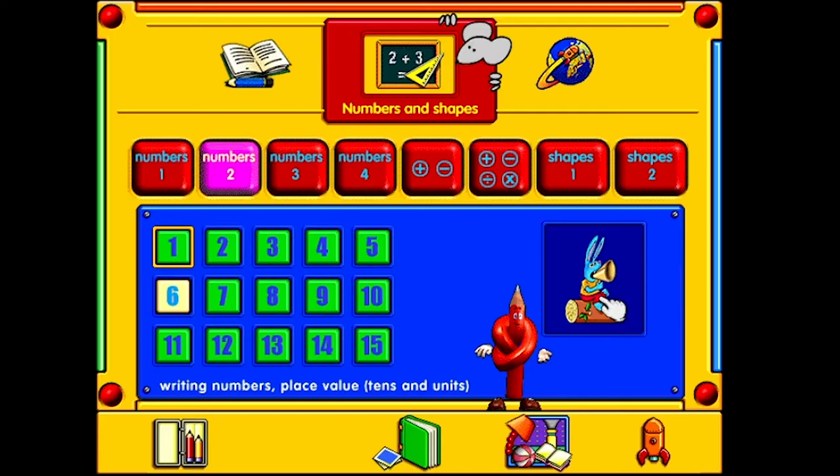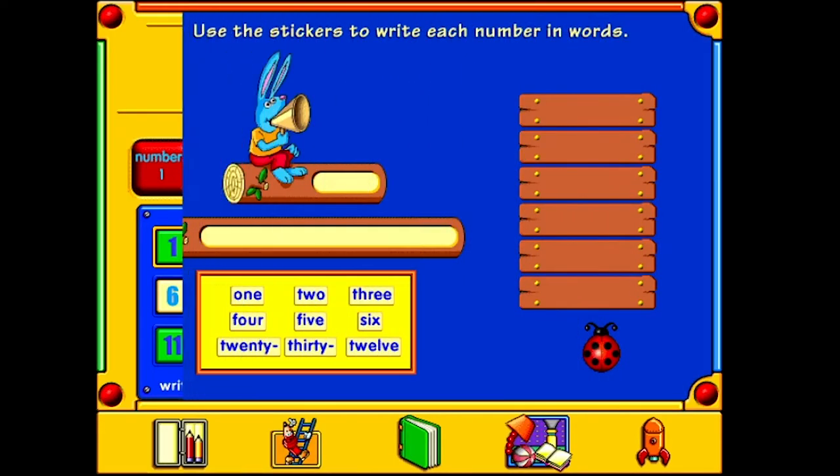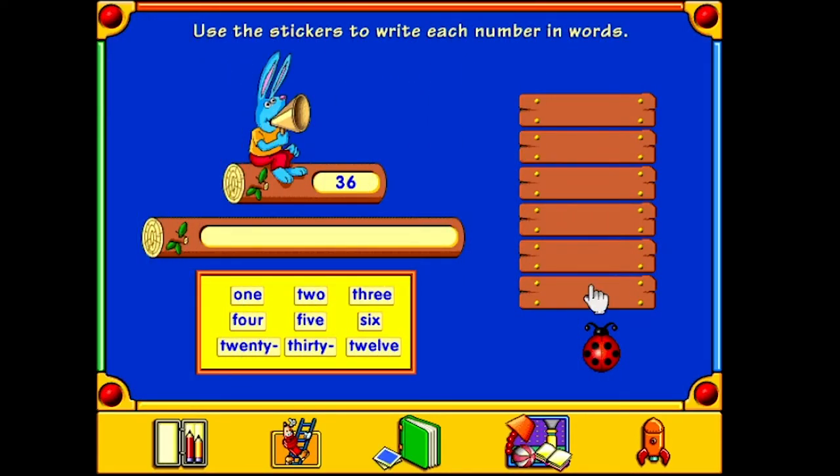All right, number 6. That's the rabbit again. Use the stickers to write each number in words. When you think it's right, click on the ladybird.